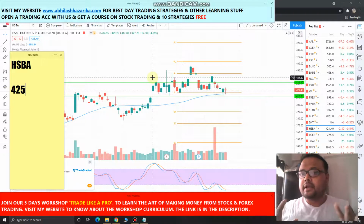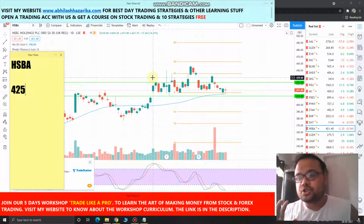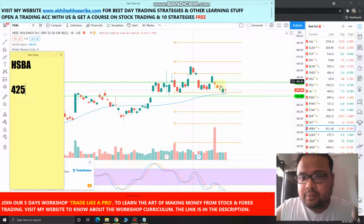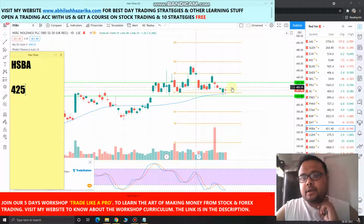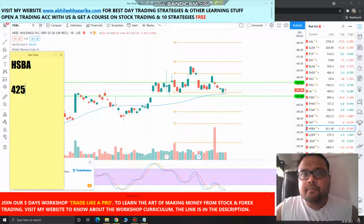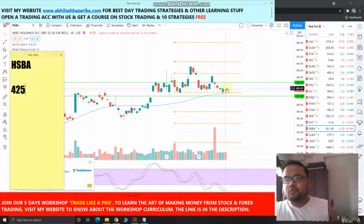Okay, overall the market is bullish. Therefore, it will be good for us to look for buying position only, so that we get to stay along with the trend. Okay, therefore only buy call above 425 level because it formed a doji kind of a pattern. So only buy call above 425 level.